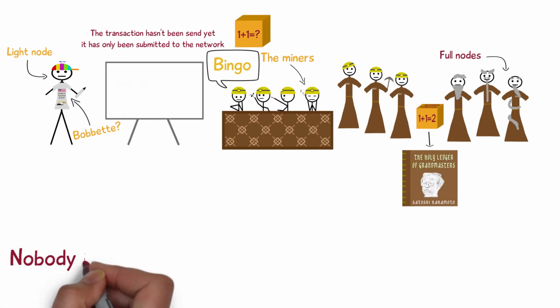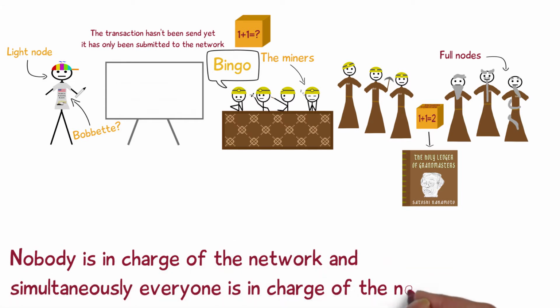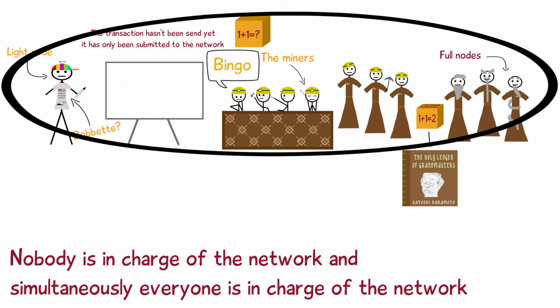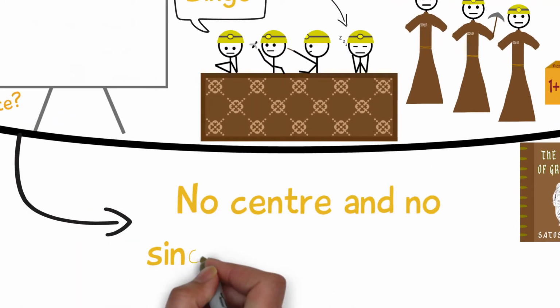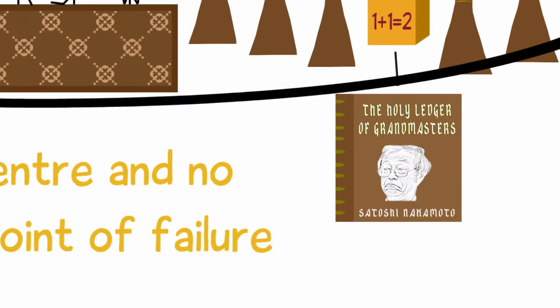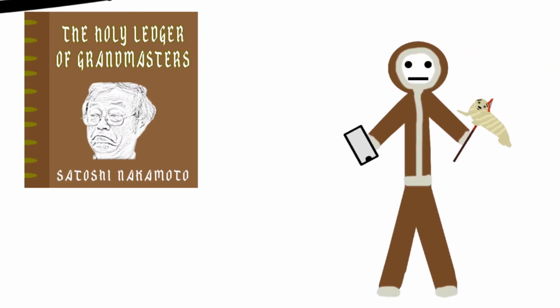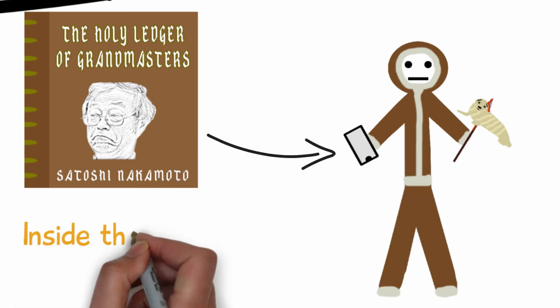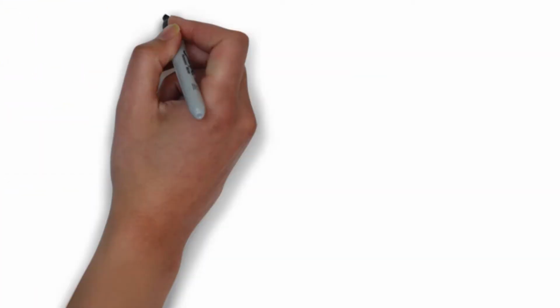What we see here is that nobody is in charge of the network and simultaneously everyone is in charge of the network. By definition, this makes the network decentralized. It has no center and no single point of failure. On top of that, the entire network is transparent and any person anywhere with an internet connection can download the ledger and become a node. Inside of the ledger is every transaction ever made for everyone to see.